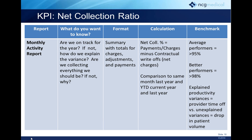Be sure to use gross charges, insurance adjustments, and cash collections from the same time period when making this calculation. Typically, a monthly activity report from your practice management will be able to provide you the information you need to calculate this percentage. This report will provide you a summary with totals for charges, adjustments, and payments.